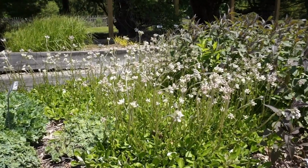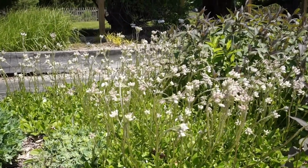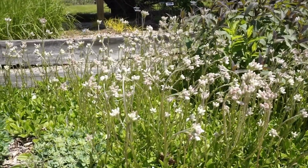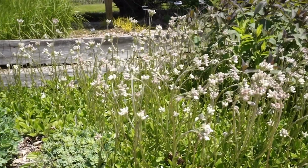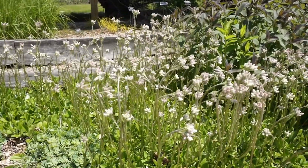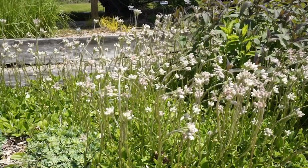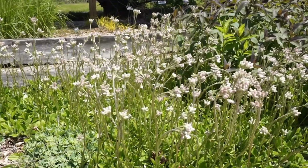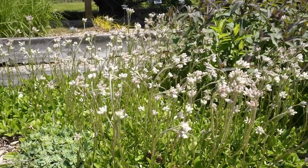This is Antennaria plantaginifolia. It's another native ground cover, and it's a larval host for the American lady butterfly. There are thousands of native and non-native bee and insect species that benefit from native plants. Those insects also help pollinate the food crops that we eat.